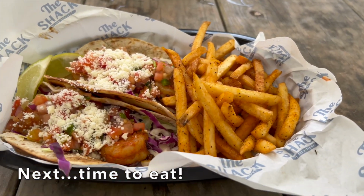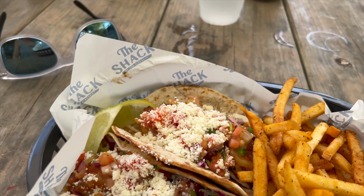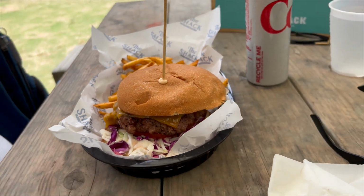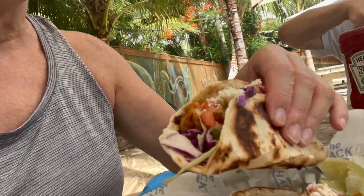I went with the shrimp tacos with some fries. They look rather delicious. Mel's got a smash burger. That looks pretty good too. So we'll see how it goes and we'll do a little taste test. All right, we're going to go and try one of these tacos. They're pretty amazing, aren't they? Let's give it a go anyway.